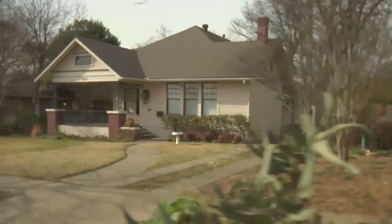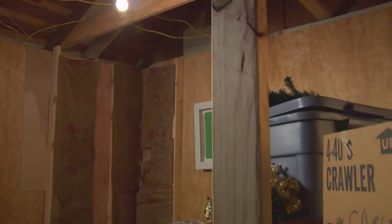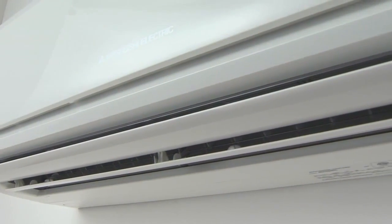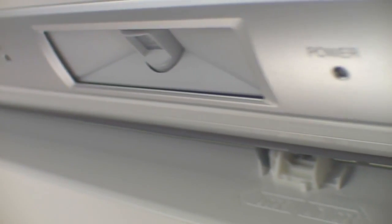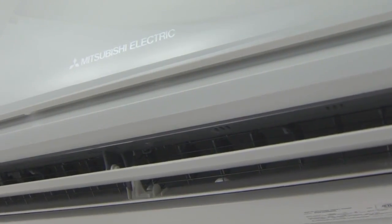And it's the number one preferred ductless system in the US. Imagine having individual rooms conditioned to ideal temperatures with allergen-free air, all while dramatically reducing energy costs. Mitsubishi Electric pioneered variable speed inverter-driven compressor technology, the cutting-edge alternative to traditional cooling and heating systems. It's Mitsubishi Electric, innovation that feels good.